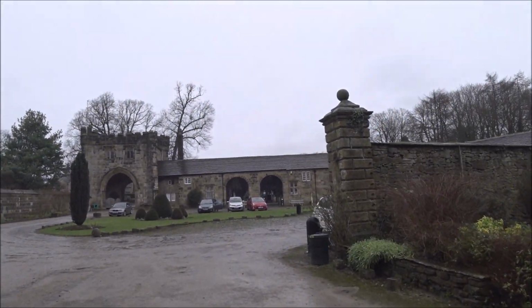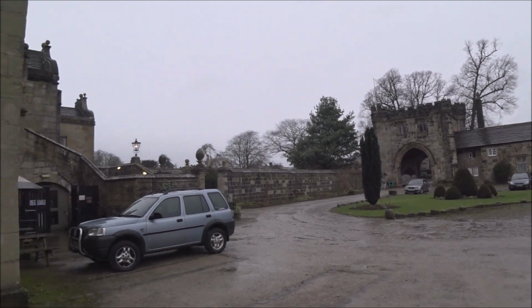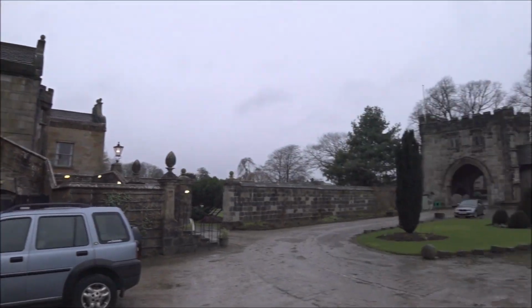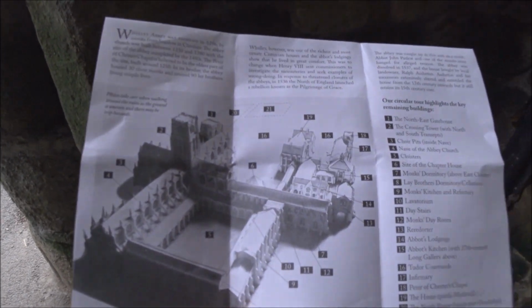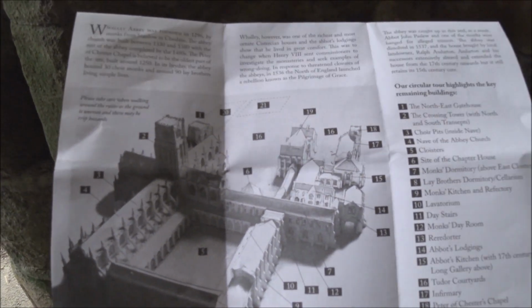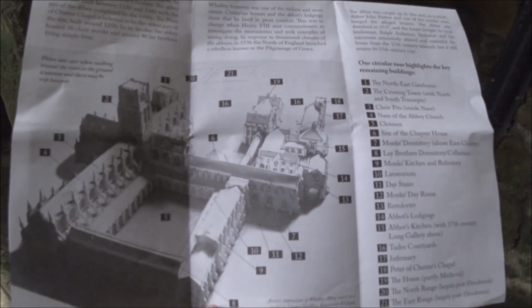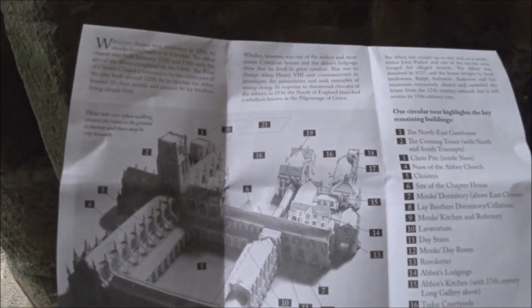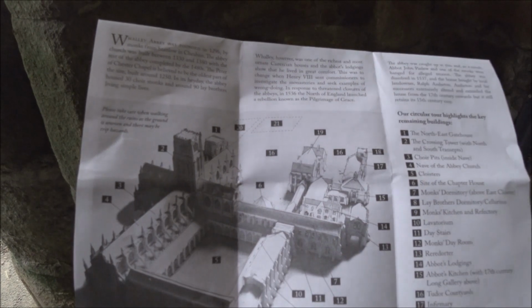And as I said, there's a cafe over there now and a little courtyard to park your car and have a look round. And then there's the conference rooms up there. As I was leaving, one of the ladies in the cafe gave me this booklet. So I just thought I'd show you the actual size of what it would have looked like in its original state. You can see with the courtyard there how big it would have actually been. It's absolutely massive. Oh, that was the Abbey at Whalley.